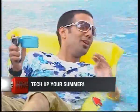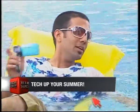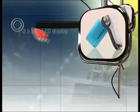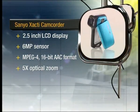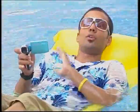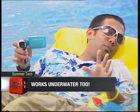Keeps you cool. I'm going to show you one of the bestest inventions that you should carry around this summer. Okay. This camera called Sanyo Exacti. Suresh, it's a really cool camera. Okay, apart from the cool pistol-shaped grip, funky colors, it's got a nice 6 megapixel sensor that records videos at 640 by 480 resolution. It also takes stills at 6 megapixel resolution. It's got a cool 5x optical zoom, Suresh.